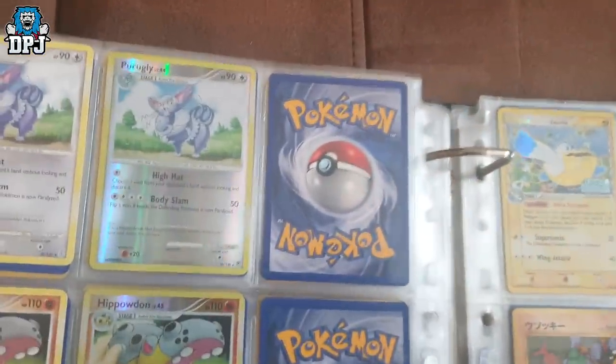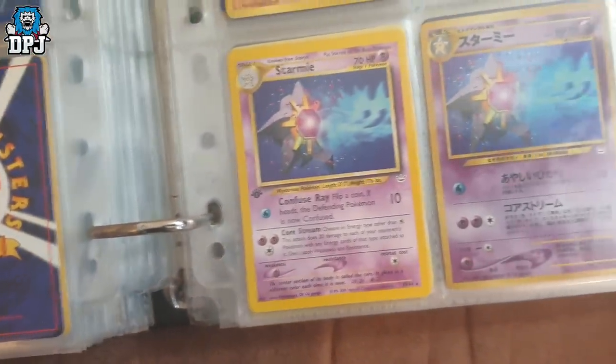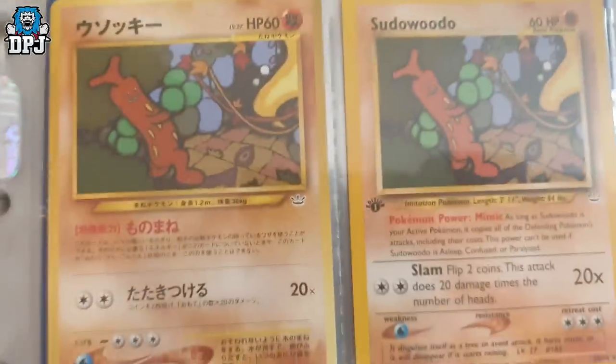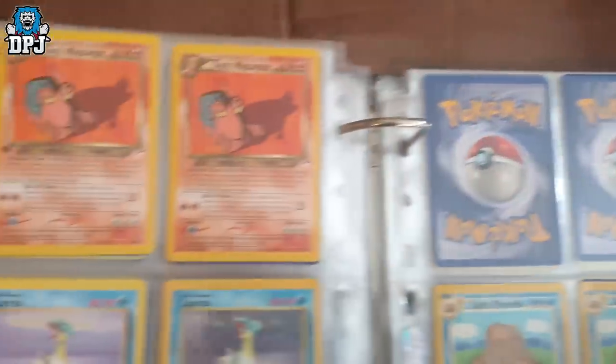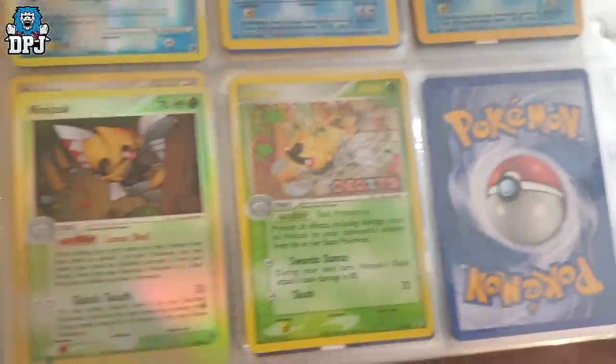Probably brand new. Oh, I just hit my camera on my mic. Starmie. These were all the first edition. Pretty cool, people. I could be sitting on a fortune here.